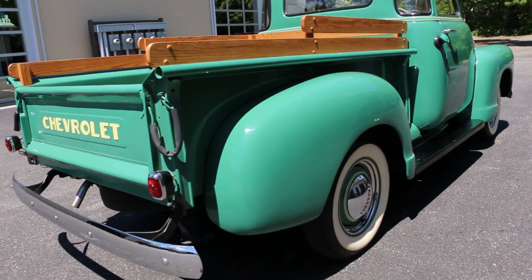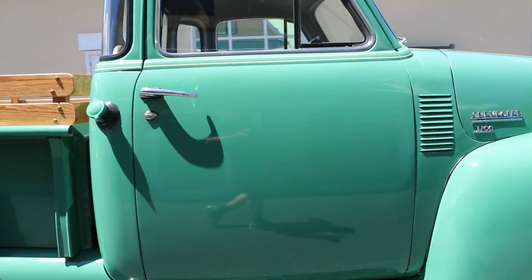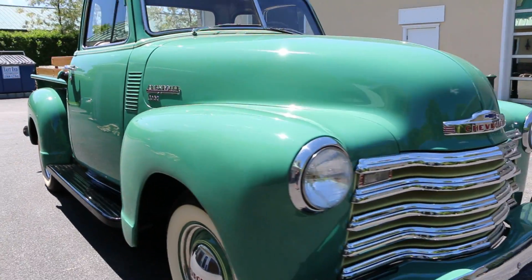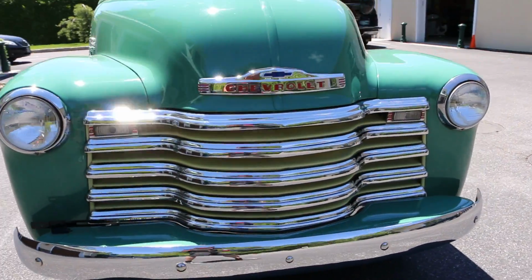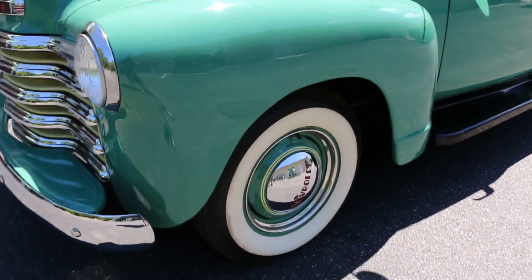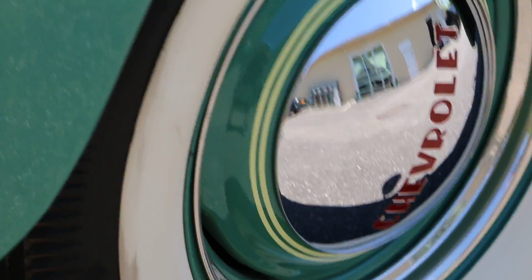Beautiful teal paint, reminds me of California. I almost imagine this truck in this color when you think about it. And look at that big grill. It's cool. Highly detailed. Just gorgeous.